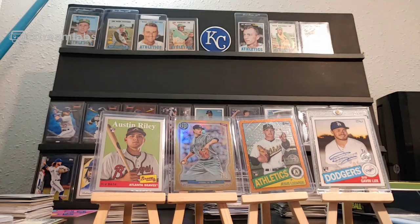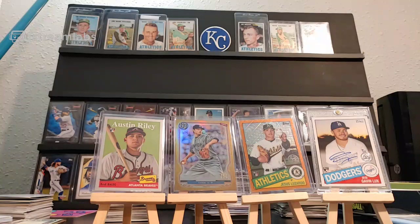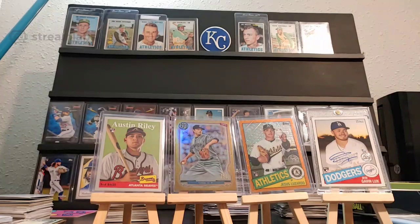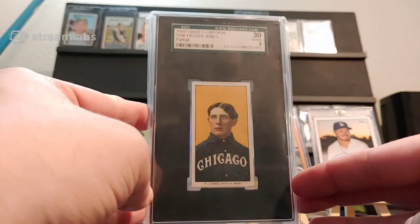Yeah, I like the SGC holders. I like the black, and I think I only have one SGC card. Yeah, I only have the one. I mean, it's for a tobacco card. And this would look better in a new sleeve. This sleeve's a little dusty and old. But yeah, I like the black.